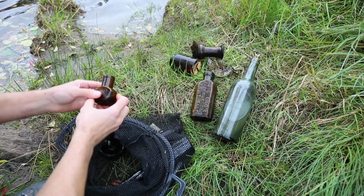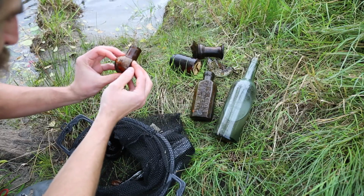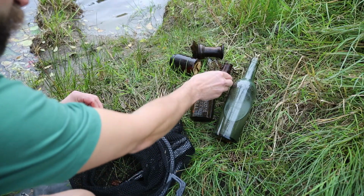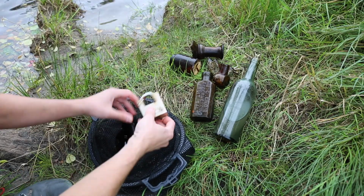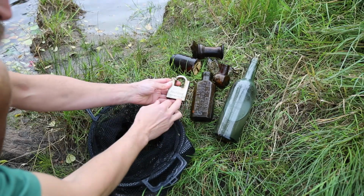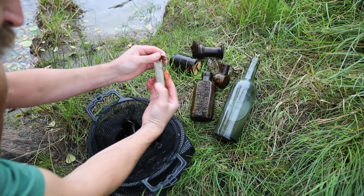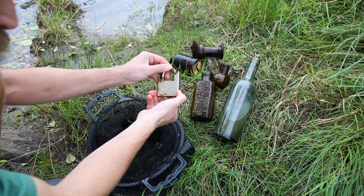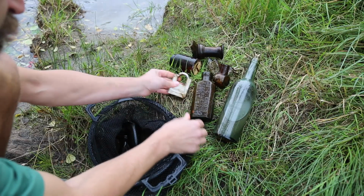We've got the famous little Bovril. Oh, it's even got a number on it. I'll have to look that up later. The Bovril. And we found this top security beefy padlock. Oh dear, look at that. Not very secure anymore. It looks like it's sheared. Very interesting. Maybe someone stole something from it. Rusty old thing.